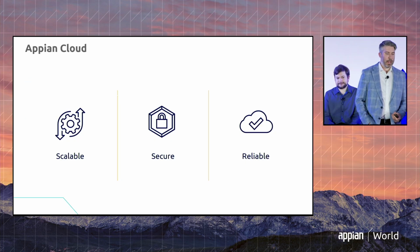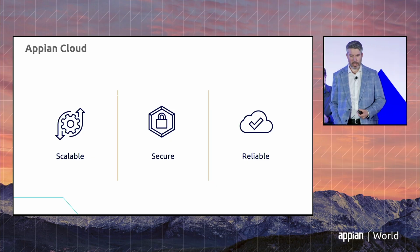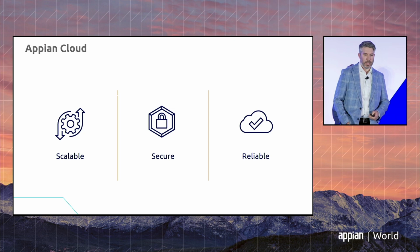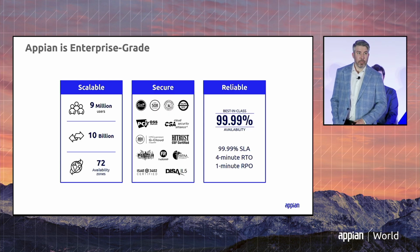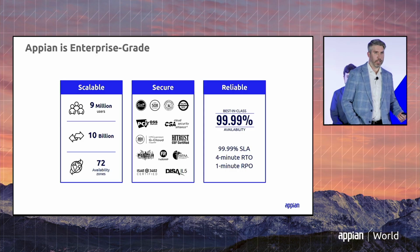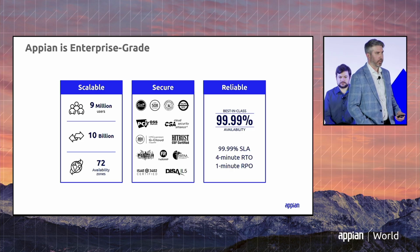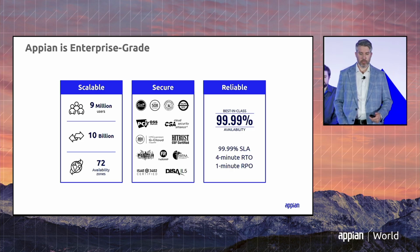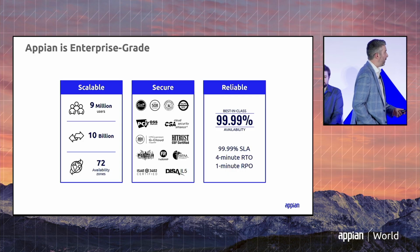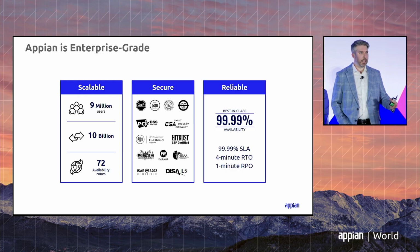So let's talk about the platform that powers all of this, which is Appian Cloud. We've got 3 core tenets in Appian Cloud, which are scalable, secure, and reliable. And what does this look like in practice? So Appian is enterprise grade. It's meant to run your most mission critical workflows, and you can trust in it. We support 9 million users, 10 billion transactions across 72 different availability zones. We've got a whole slew of different compliance frameworks that is ever evolving and changing. We're always adding the newest ones there.